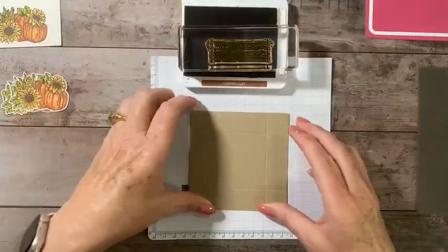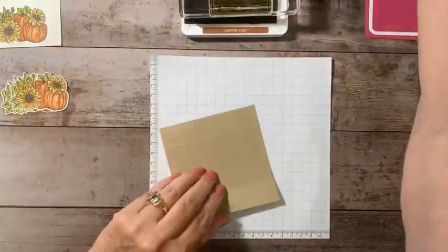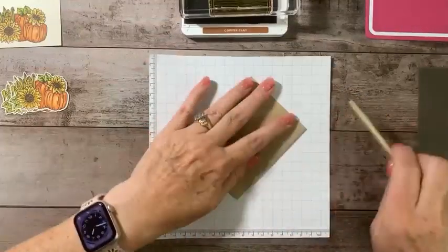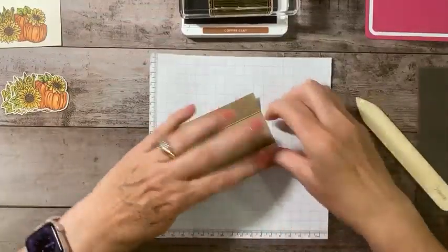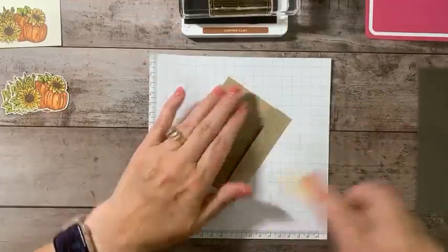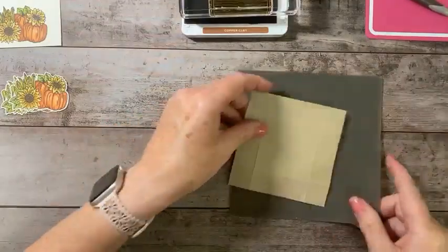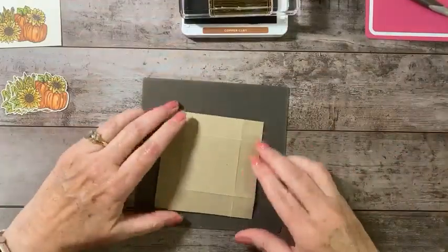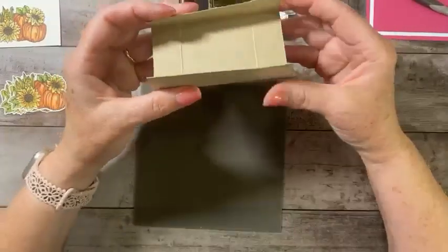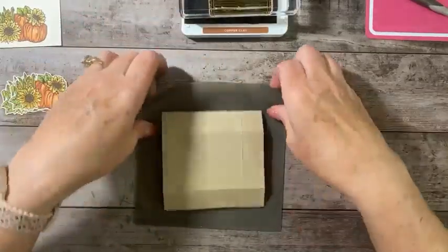Now, I need to keep in mind that I'm going to fold this. And if I do this now, then I can see where I need to go. Actually, I think I might move this to here. Okay, so when I fold this, these sides are going to be here. So I need to look at, this is going to be the top. Okay.